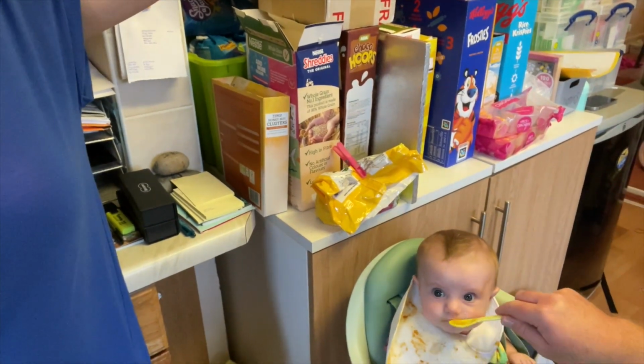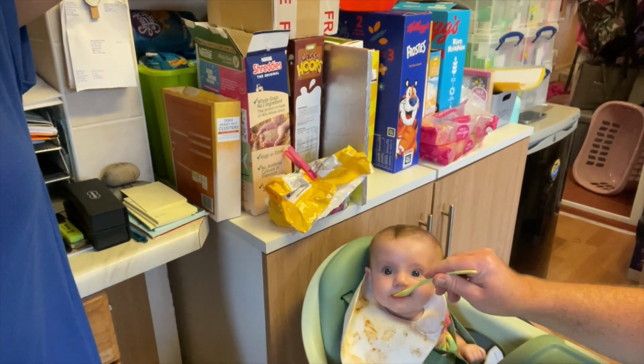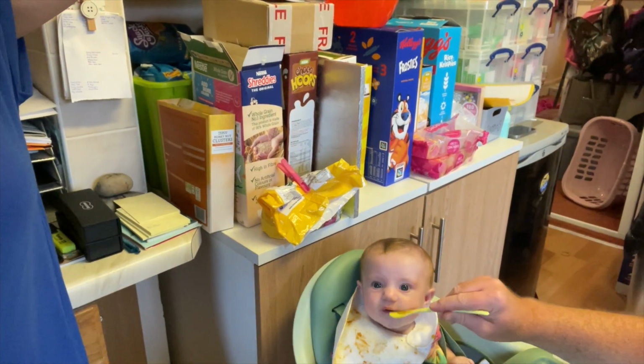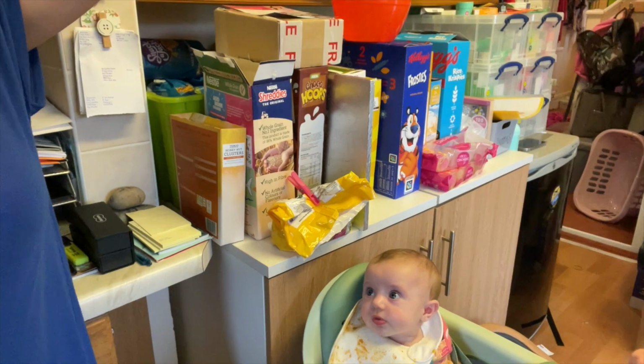She's having her fruit. She's having some mango. She likes her food. Don't you, baby? Do you like your yummy food? Mmm. So yeah, whatever's left over I'll blend down for her, and it might do you one dinner, mightn't it? It might do you one dinner, the amount you eat. Yeah? Are you hungry?